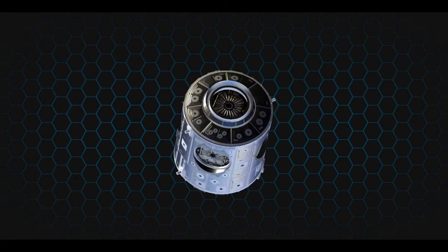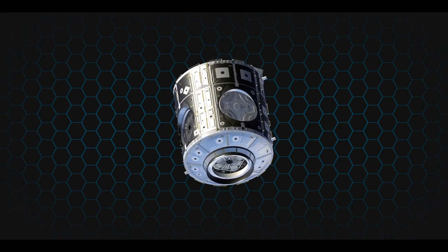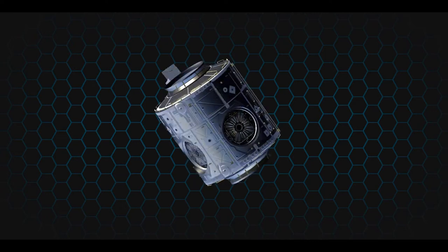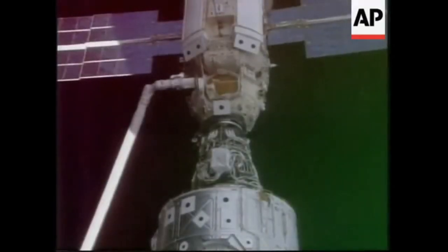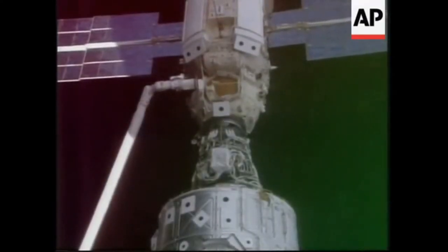Unity was carried into orbit as the primary cargo of the Space Shuttle Endeavour on STS-88, the first space shuttle mission dedicated to assembly of the station. On 6 December 1998, the STS-88 crew mated the aft berthing port of Unity with the forward hatch of the already orbiting Zarya module. This was the first connection made between two station modules.